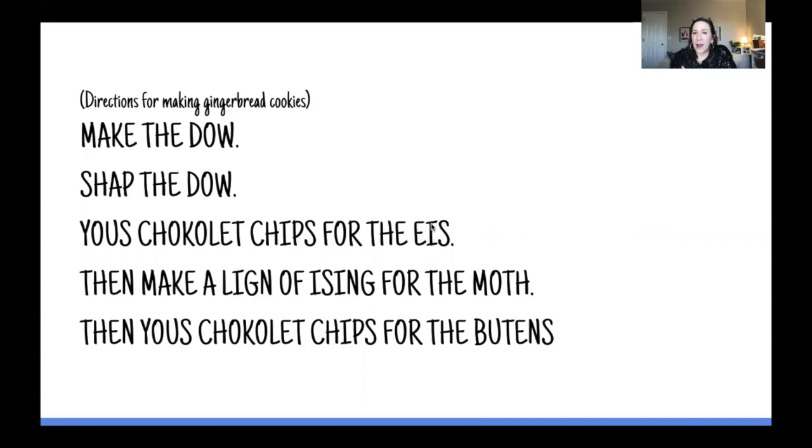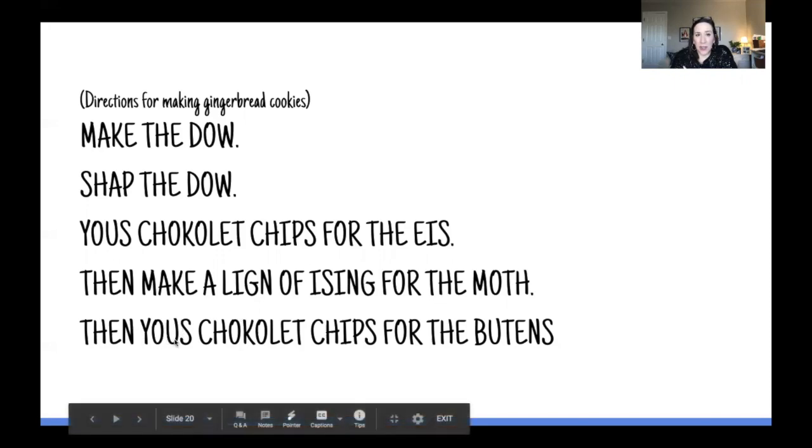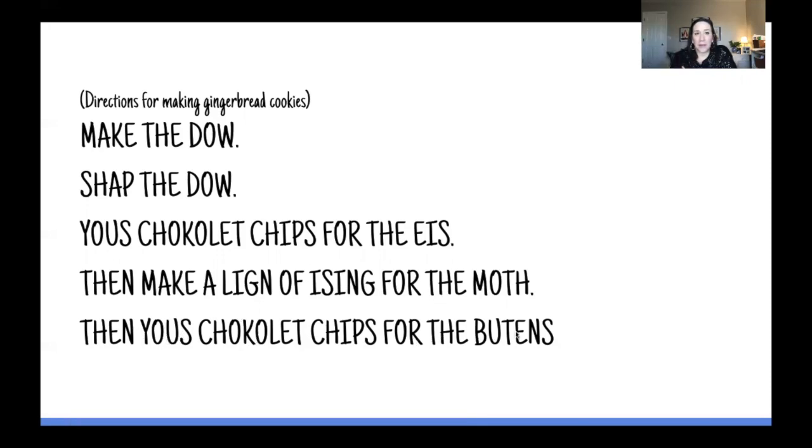Somehow we know I starts with E, but that's not the right sound. So if I put an I in there and put an S on the end, the I makes the I sound. So yeah, that's right, eyes. Then make a line of icing for the mouth. This is an interesting one right here. Somewhere along the line, they've learned IC makes the I sound, right? Icing for the mouth, then using again, chips for the buttons.